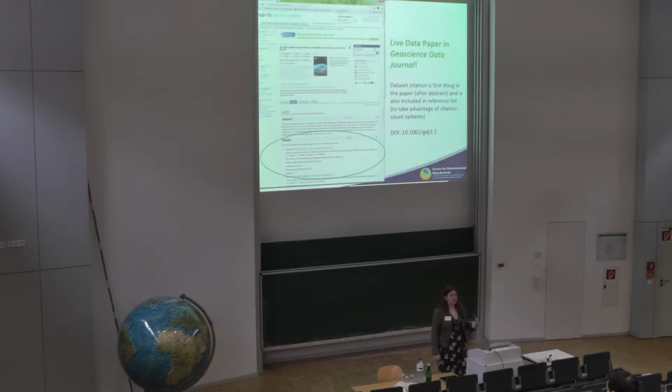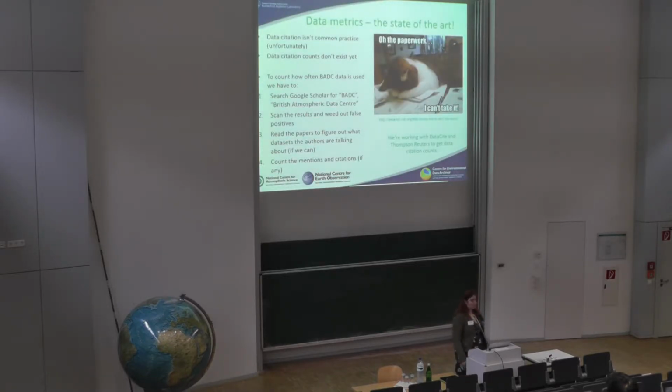So here's an example of a live data paper in the Geoscience Data Journal. In this particular case, the data set citation is the first thing in the paper after the abstract. And the data citation is also in the reference list. And that allows it to be picked up by the citation count systems that are around.